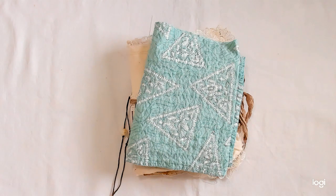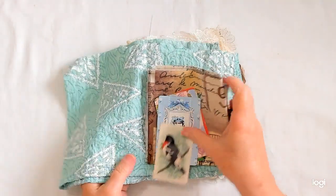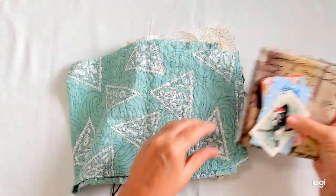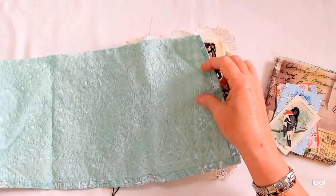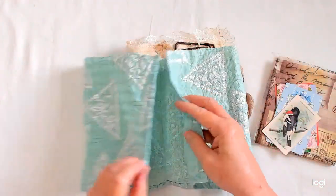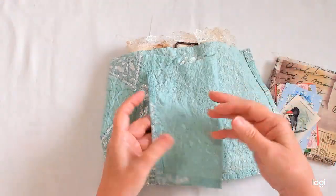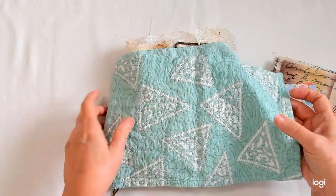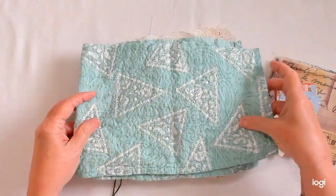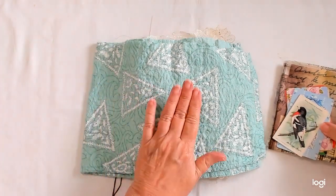So anyway, I would like to show it to you, but first I want to show you the little goodies that she sent me. She sent me this beautiful piece of fabric, and it's quite a bit, and I love it. It's not really showing up the true color that it is, but it's so pretty. I'm not sure what I'll do with it yet, but I'll do something.